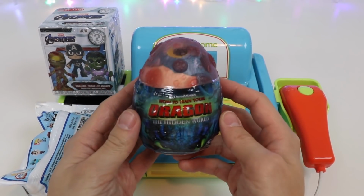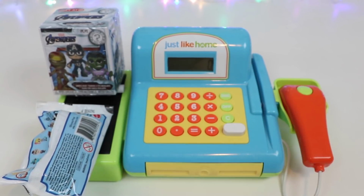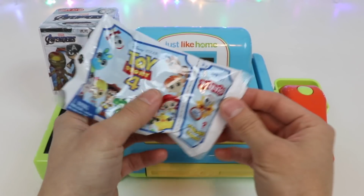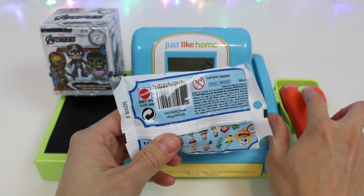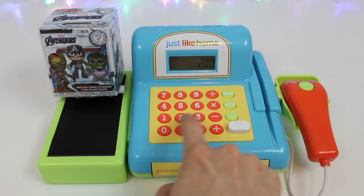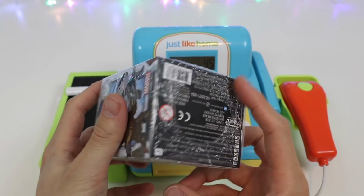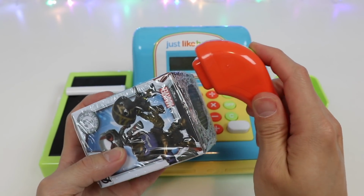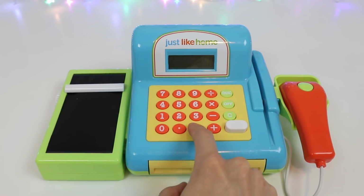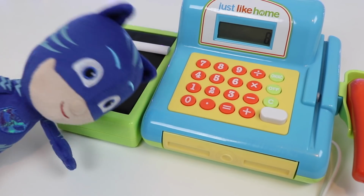Alright. Looks like Catboy is buying this How to Train Your Dragon egg. That's going to cost $2.50. He's also getting this Toy Story 4 blind bag. That's going to cost $2. And he's also getting this Avengers Mystery Minis. That's going to cost $3.50. Alright, so your total is going to be $8. $8? What a deal! I'll be paying in cash.